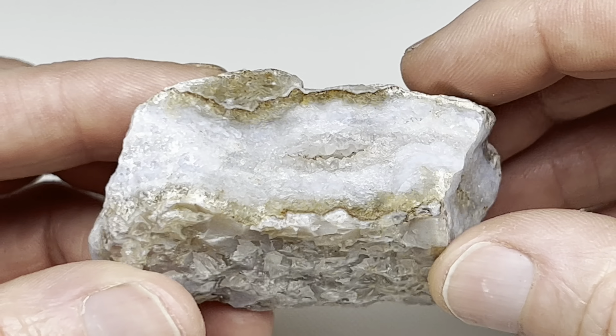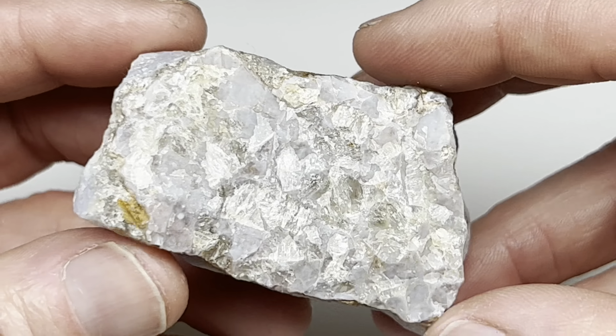Blue lace agate. This I do remember. I got this from Kingsley North. That little pocket might be an issue for me, but we'll see.